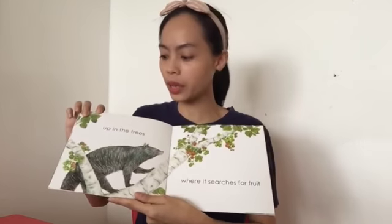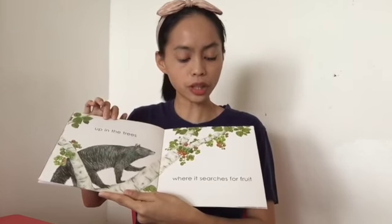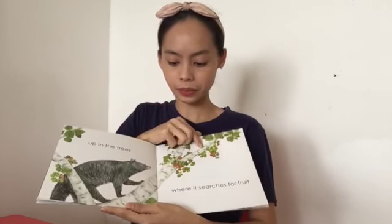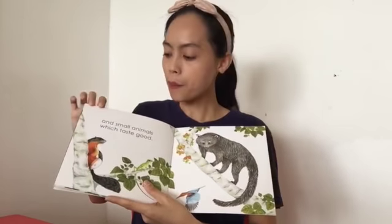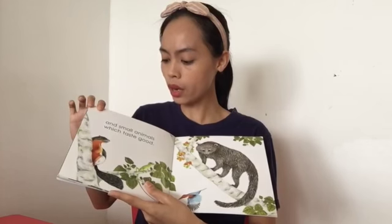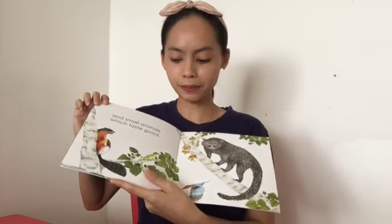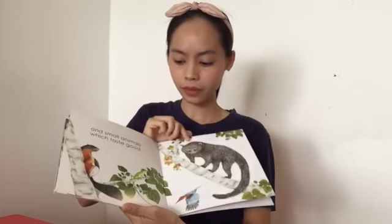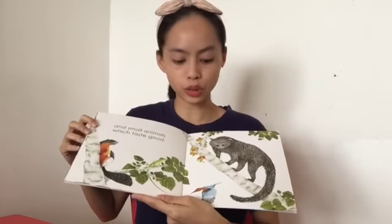And up in the trees, the Binturong searches for fruits. Binturong love to eat fruits. And Binturong eat small animals which taste good. Yummy. So Binturong like to climb the trees.